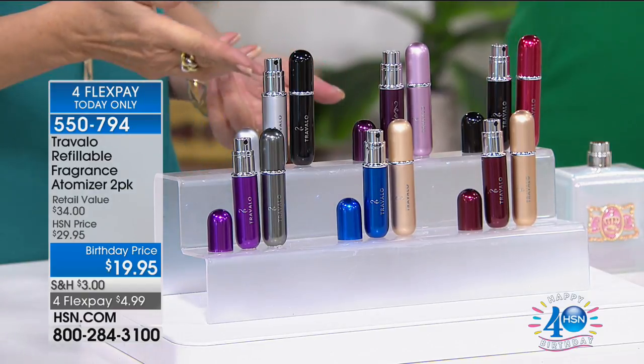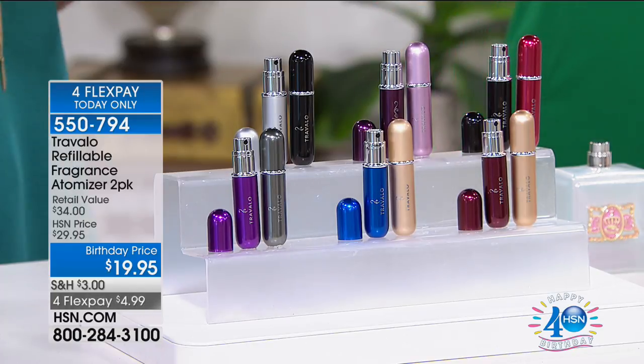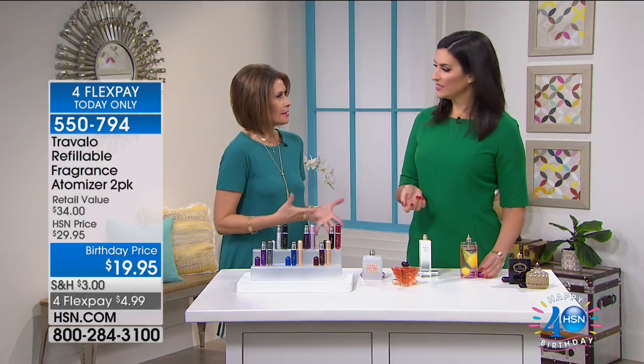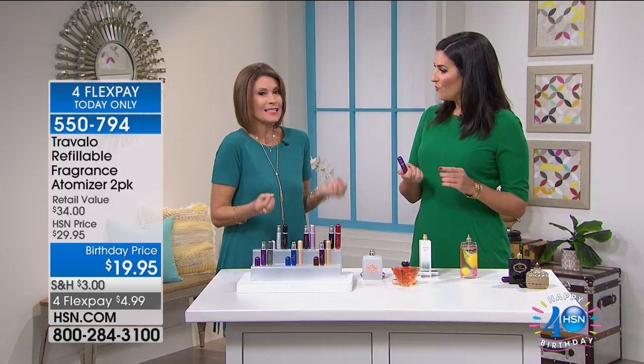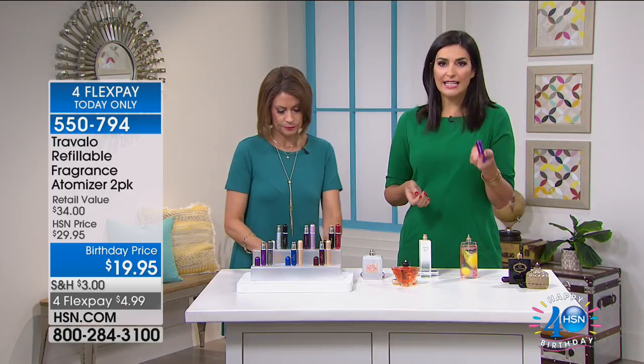And you know what? These could even be, frankly, for guys. A lot of guys want to smell great too. And you go to the gym or something else, and then you don't have your favorite fragrance. Well, you always have it, and it's lipstick sized, right? Oh, it's so small. Of course, it's easy to pop in anywhere.